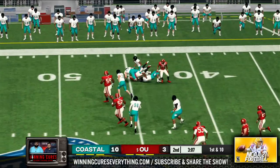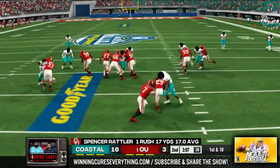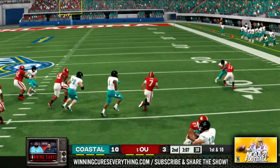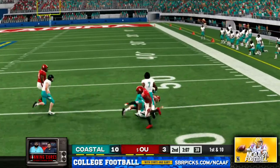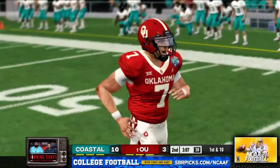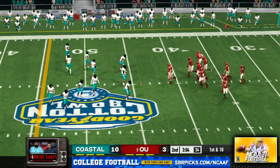He's to the 40. He gets out to about the 44-yard line. They go with the option and pick up the first down. Yeah, and that was a situation where the quarterback knew he could pick up the first down if he kept it himself. That's a good decision. From their own 44-yard line, first down.